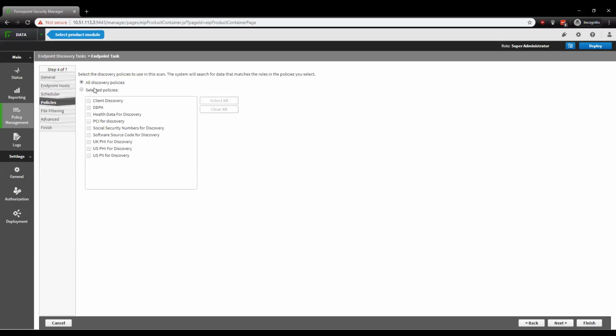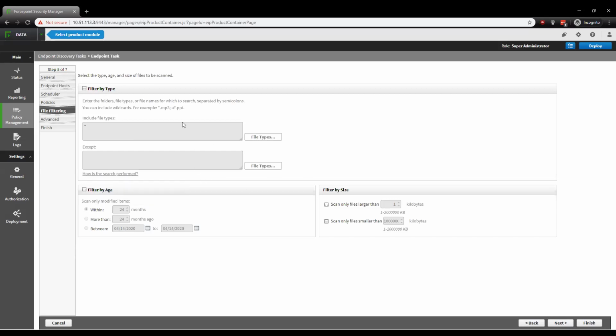Then you can go and select the policies. So right here, what we want to find is we want to look for US PII and PCI information, because it's going to find the relevant data for what we've called this policy set. We can filter out destinations and file types by age. So if files are not going to be relevant or not going to be filtered by you, we absolutely can go through and say, I want to only find files that are older than a certain period of time, or that have been modified within a recent period of time.